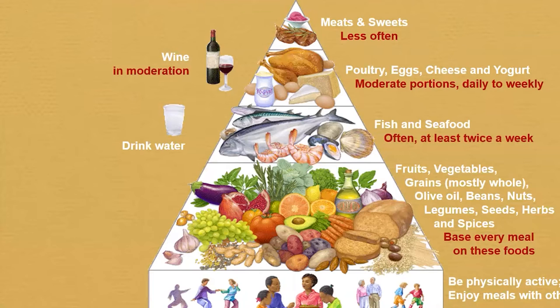on Beacon Street. They have an awesome website. I encourage you all to take a look. You can find some more awesome recipes. But if you notice, the base of the Mediterranean way of eating is exercise and socializing. Then our eating patterns should be rich in fruits and vegetables and grains, mostly whole grains, olive oil, beans, nuts, legumes, seeds, herbs, and spices. Many of the things that we just saw in Jerry's recipe.